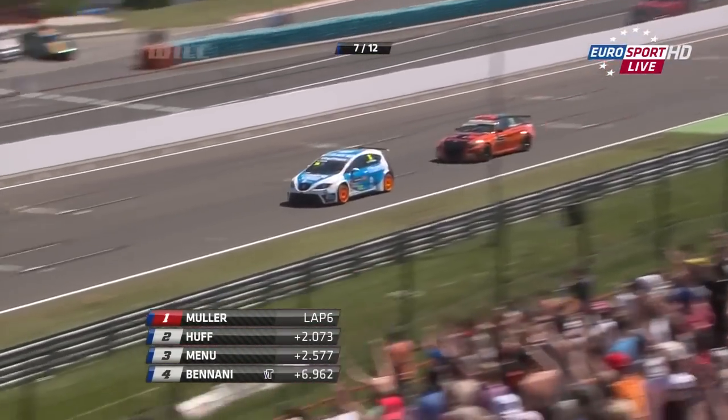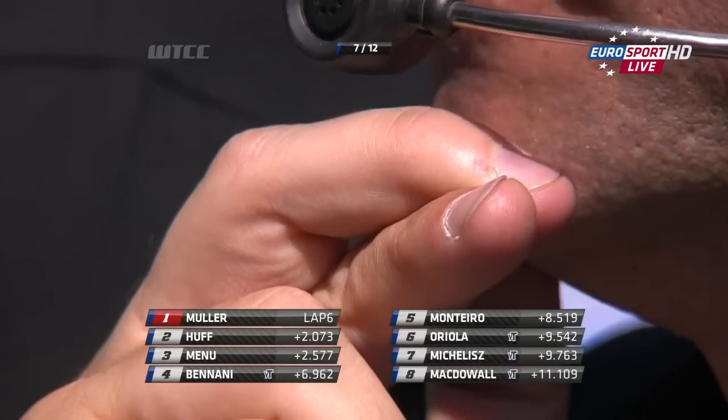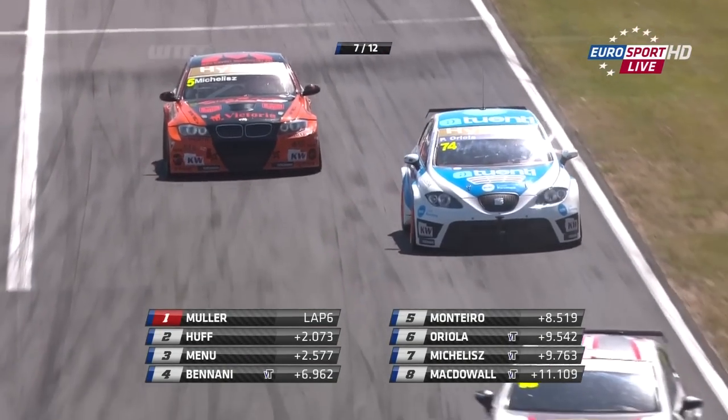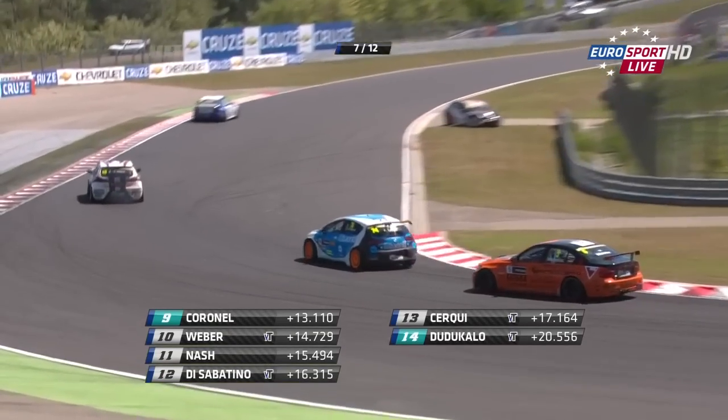Don't look at the cars, look at the crowd. They are loving this. And Norbert had a bit of coming from behind last year as well. There is the team boss, Zoltan Zengo, on board with Norbert. Is he going to throw it to the inside? He is not. The Seat is very quick in a straight line in Oriola's hands.